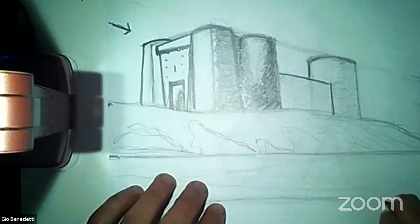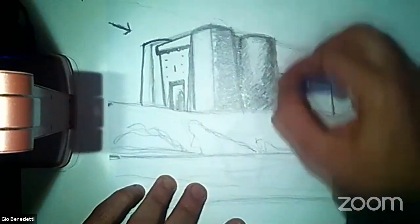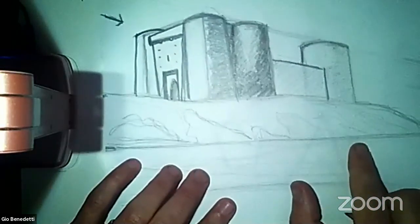Okay. And now that I have that light shadow, and then the darker shadow, every single layer of shading that you're going to put on is going to make it pop out more three-dimensional.